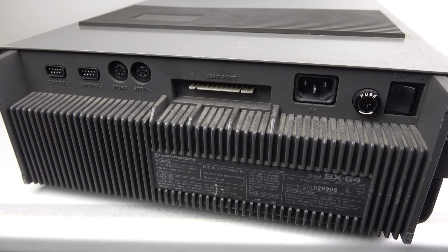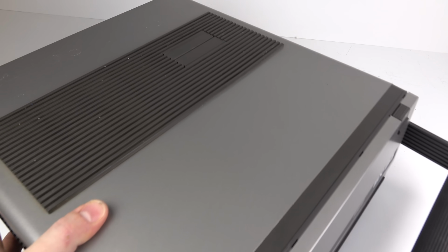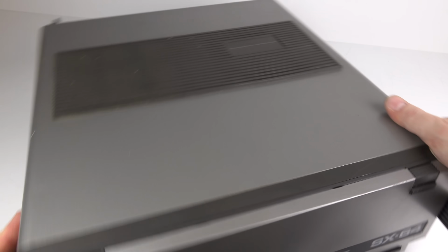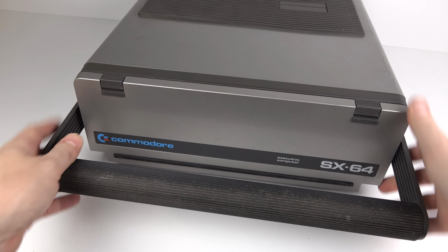This one cost about $250 all in, delivered to the UK, which I didn't think was that bad. It was advertised as being a little bit faulty, but that's what we're here for. We're going to try and fix those faults. Now, let's have a look around it. So that's a cartridge slot on the top there. I'll just give you a tour of the machine.